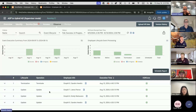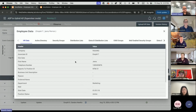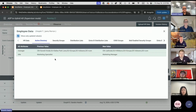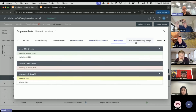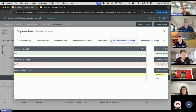Now, let me pick up one example. For example, James Perron has been updated. There's a change of profile. So when I click this, I get the full data capture. This is the data that we got from the HR system. Then this is the identity profile. If you notice one thing, all these AD platforms are non-versionable. So you don't know what the previous state was versus what you changed, but we capture it. So you can select this and see what has changed for this profile. Similarly, you can see how the privileges have changed, what was added, retained, or removed for all the groups that are configured. So you get this full data capture that you can see here or get it emailed to you.